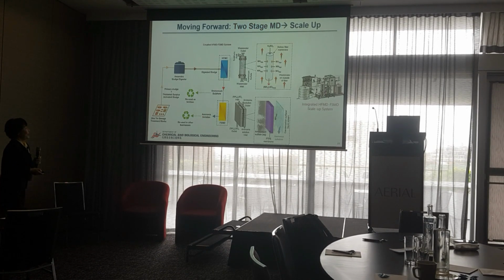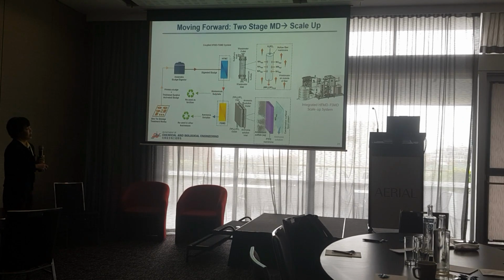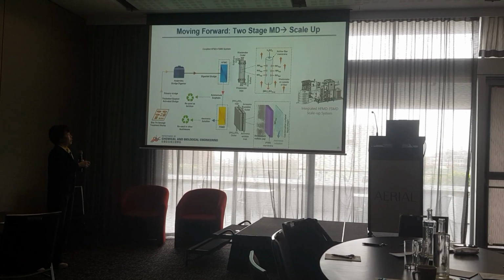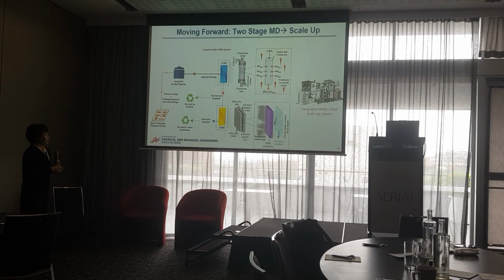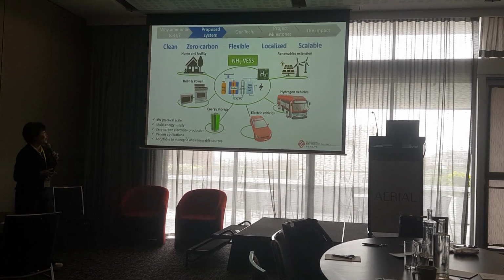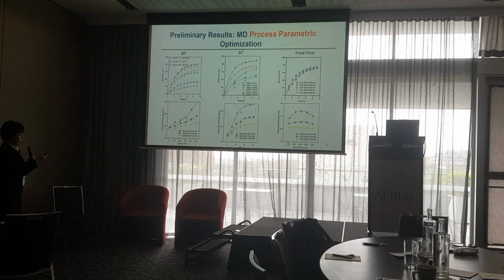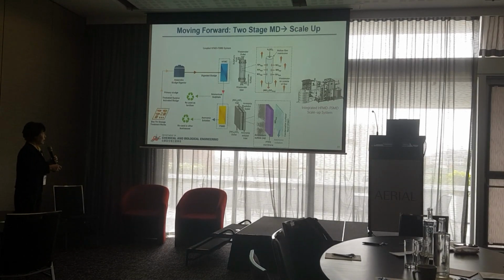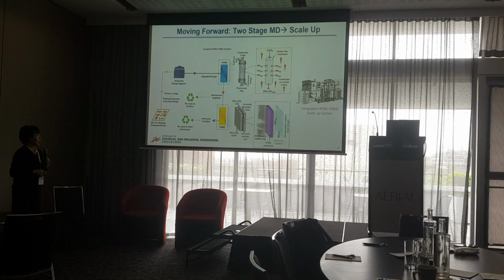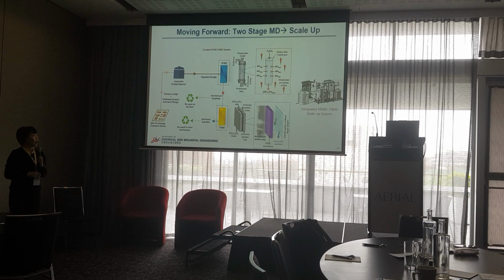This is our proposed idea to the government, from the anaerobic digesters. We have a first stage of hollow fiber. Then this ammonium sulfate can be used as fertilizer or as feed for the next stage. But unfortunately, because in Hong Kong we don't have any agricultural industry, this fertilizer is low value. So instead of using it as a fertilizer, we will use it as a feed to the next stage and collect the pure ammonia gas or solution. So this is the idea.